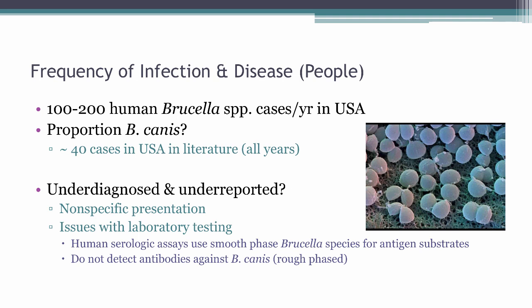There are 100 to 200 human cases of brucellosis in the US every year, and only a small number of those are associated with B. canis. In the literature, there are about 40 cases in the US reported. I want to add to this because we don't know. We know it's underreported, but we don't know how underreported. There are differences between B. canis and the other Brucella species that affect livestock.